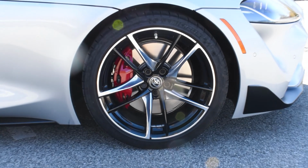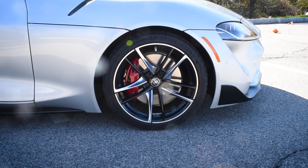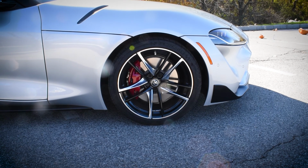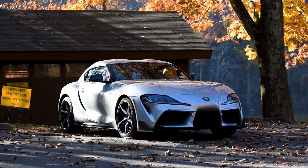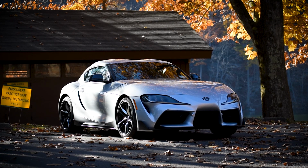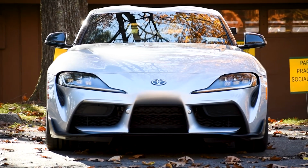The rotors on this thing are huge. The rotors are gigantic, and the rims work really well. They're clearly Toyota rims, and I do love BMW's rim designs. It's funny, of all the things they took, they didn't take the BMW rims, but the styling on the outside of this is nice. It's beautiful.